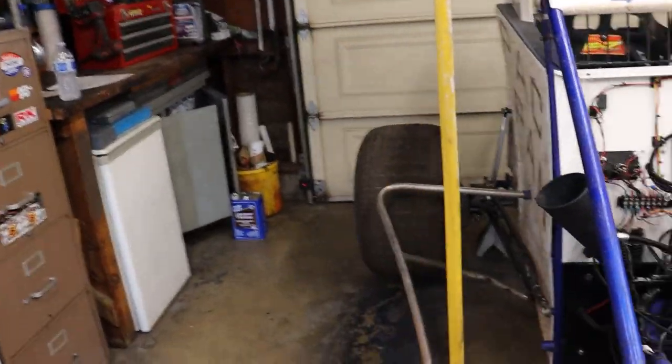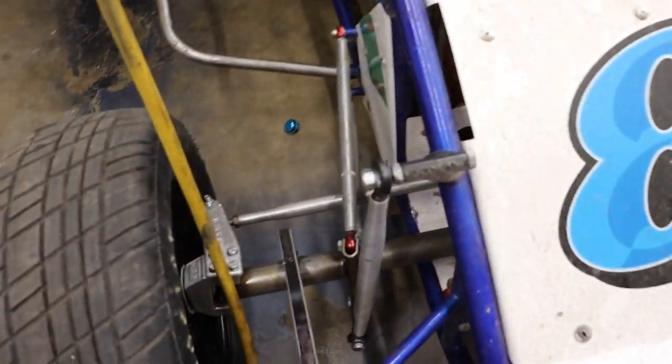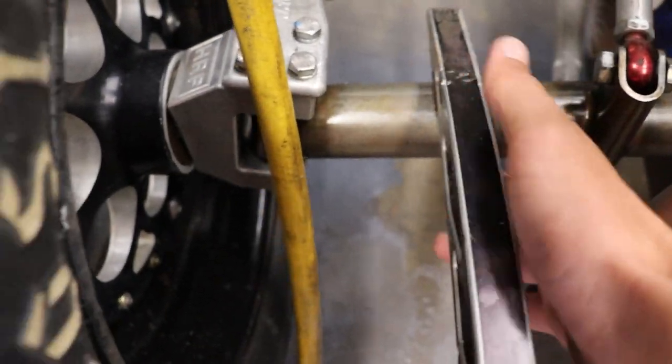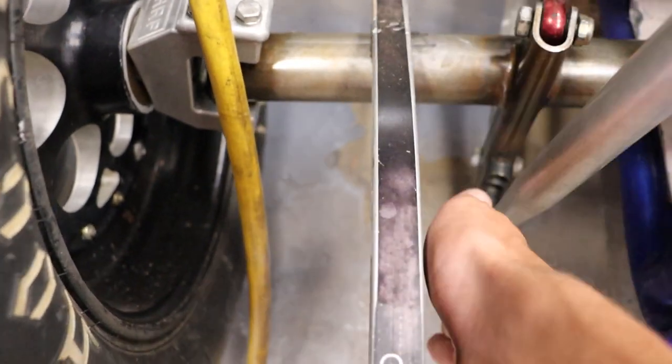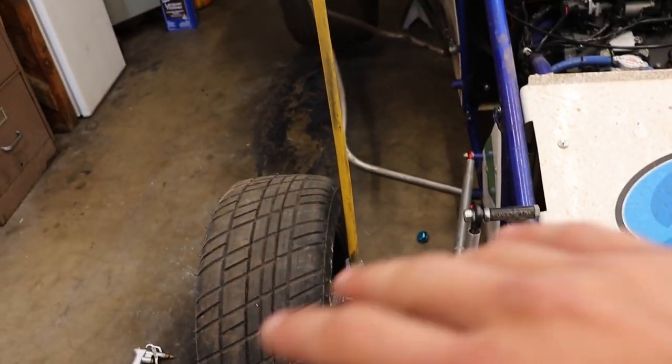Well, here's the car. We already did some work to it. We put our other front end on, but basically this front end right here just got cut in half. I pretty much just landed on it. So we replaced that.